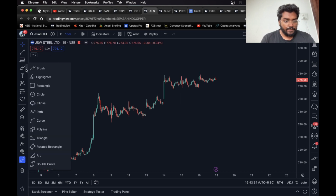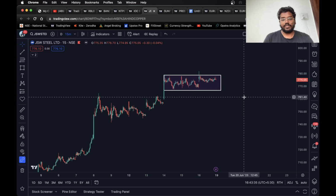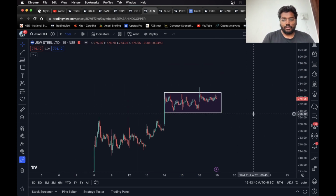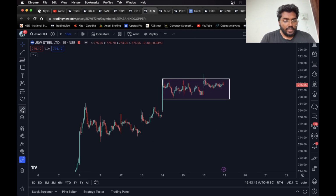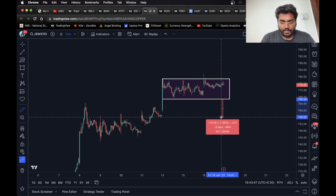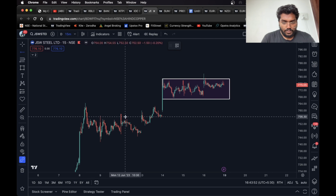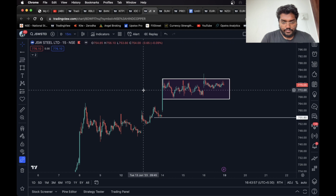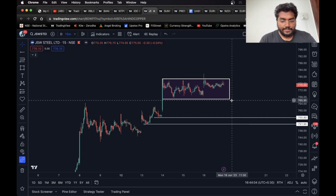JSW Steel, again, as you can see, it is inside the consolidation range, right? It is inside the box. So again, both side potential. If it breaks out from top, you can just consider pivot as your target. 1% target is enough for intraday. Okay, and for short, I'll just check for levels. 1.5%. Perfect. This can be considered as the first target. This you can consider as the second target, okay, for short side.